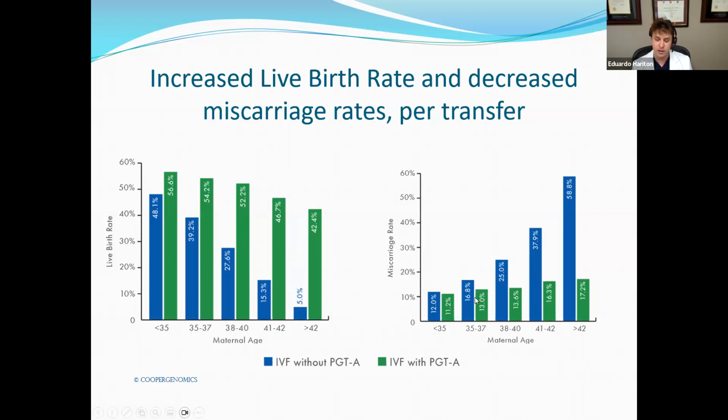The other thing to think about is the likelihood of miscarriage goes down because we are excluding embryos that are abnormal. It's important to know that the miscarriage rate is never zero, no matter whether you're transferring a normal or an abnormal embryo. But it's still meaningfully lower than it would be if you didn't know and you transferred just based on how the embryos looked and not based on their genetics.